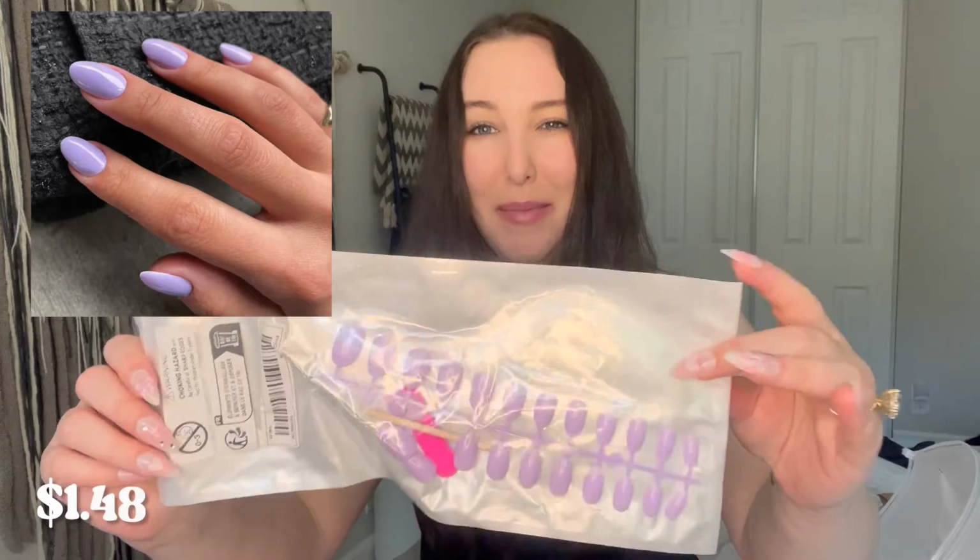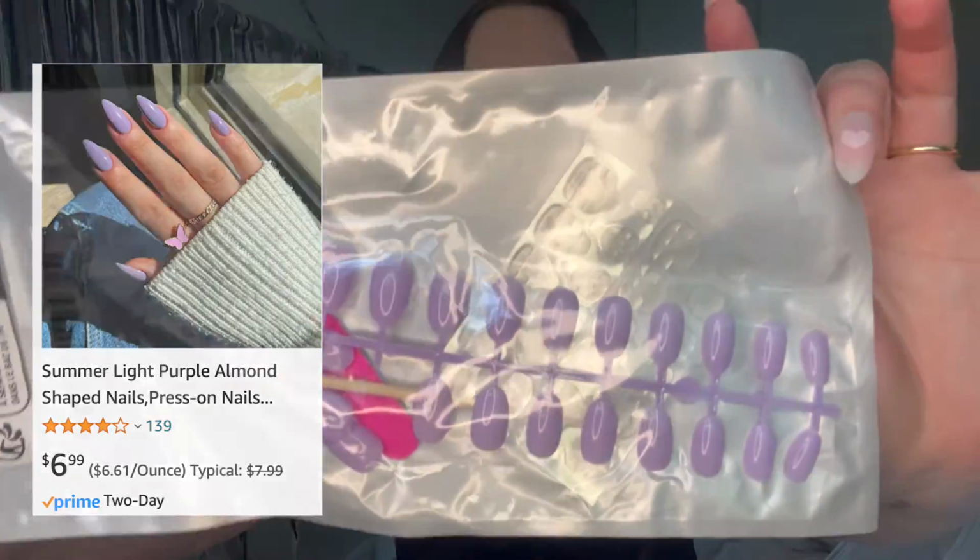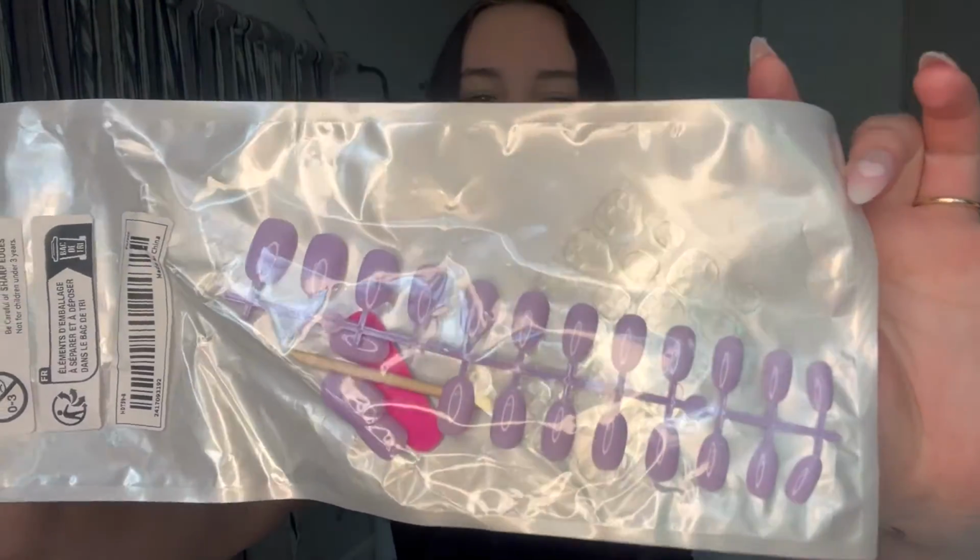So I'm really, really happy with this one. Now the rest of the stuff I have not used, so we're gonna be seeing how things go. I got another pair of fake nails. This is how this pack came. I don't usually like this. I prefer the box just because this is not as easy for me to store. But they're just some light purple nails. Nothing super fancy, but I thought they'd be good to have for the spring.